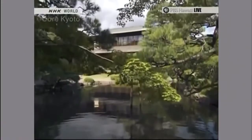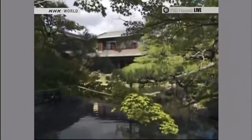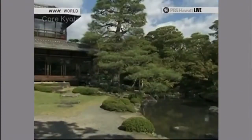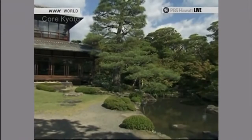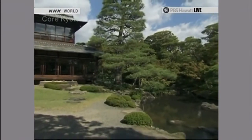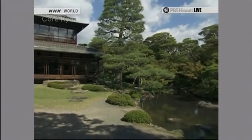In 1919, a kimono merchant bought the land and built a new villa on it. Today, it is used as a municipal-run boarding facility. But the building and the gardens remain largely unchanged.